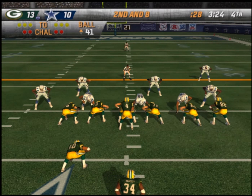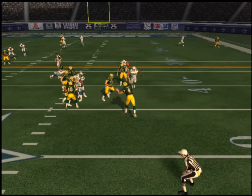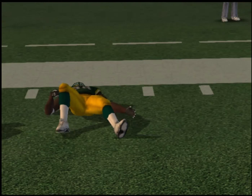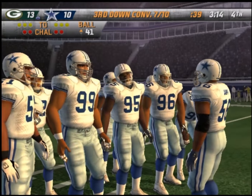He gets the carry. Play action. Rolling right. Deep throw. Just can't hang on. He did a nice job of getting off the line and getting into his pass route, but he had the ball bounce right off his fingertip.